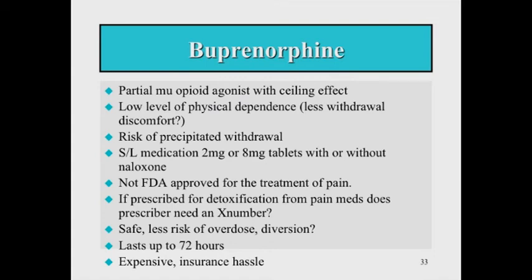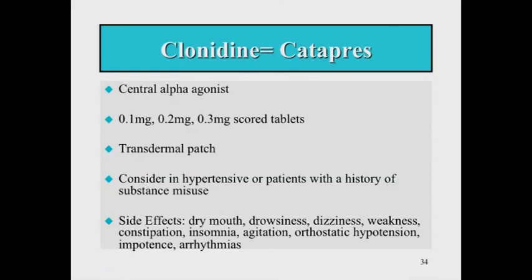This drug lasts up to 72 hours. So in theory, and I don't do this, you can only give it once every 72 hours. Most of my patients take it 3 times a day, so I don't know. Again, it's expensive. I don't see any advantage of it over methadone other than it can be prescribed in an office and is somewhat safer.